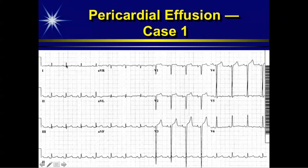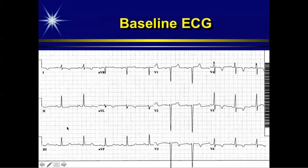Take the QRS complex in lead 1, lead 2, and lead 3. Add those voltages up. They add up to less than 15 millimeters. This is about 4 millimeters. That's about 4 or 5 millimeters. That's about 6 or 7 millimeters. That adds up to less than 15 millimeters. So he's got low voltage, even though the voltage looks pretty good out here. Remember, it's either less than 15 millimeters in 1, 2, and 3, or less than 30 in V1, V2, V3. And by the way, take a look at his old EKG. Here it is. He's got pretty darn good voltage in those limb leads on his old EKG.